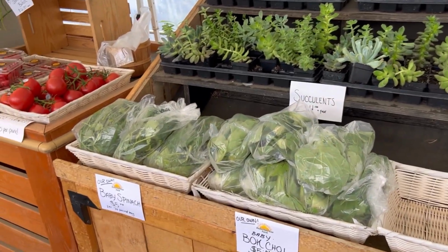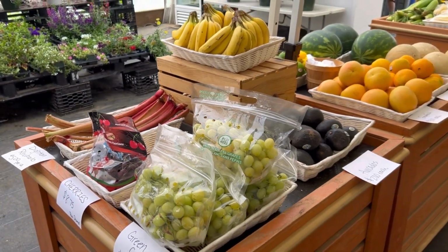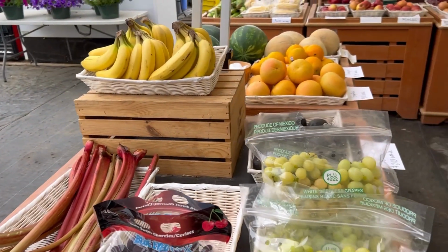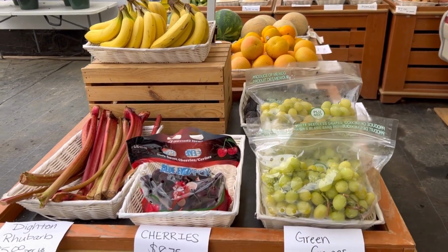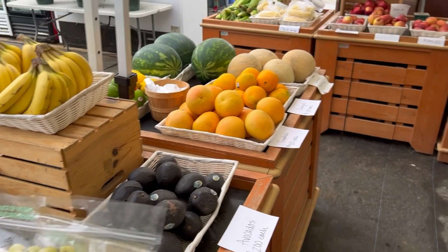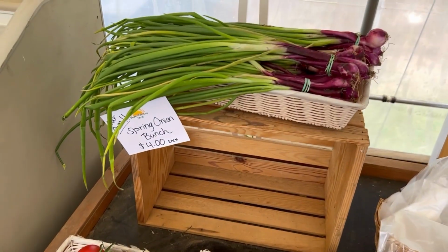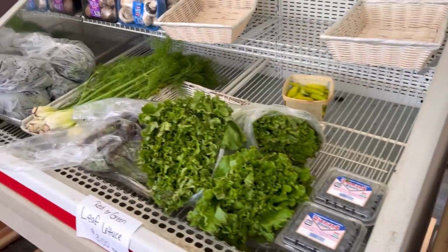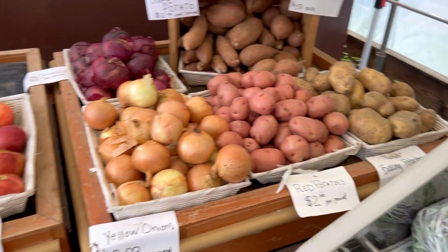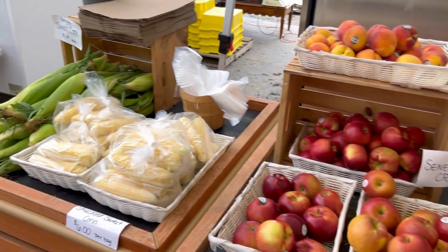We have bok choy, baby spinach, succulents, some fruit over here. So again, they do bring in fruit from other producers, just so this can be kind of a one-stop shop. So they have rhubarb, cherries, green grapes, bananas, melons. Over here we have some beautiful tomatoes, some nice spring onions, leaf lettuce, blueberries, fennel, mushrooms, some beautiful potatoes and onions, apples, peaches, and some corn.